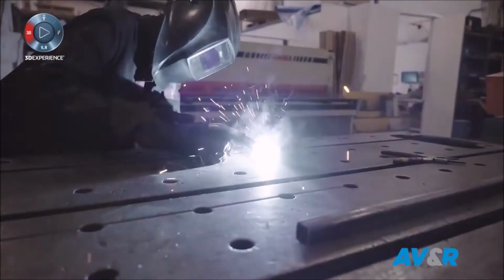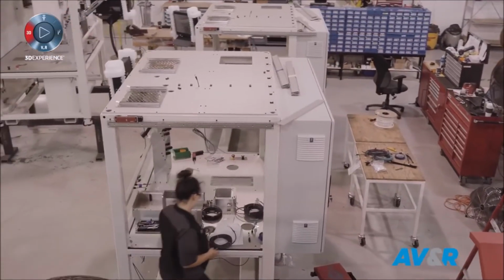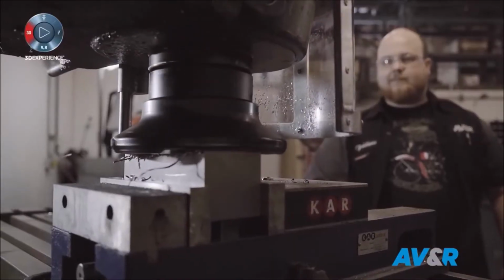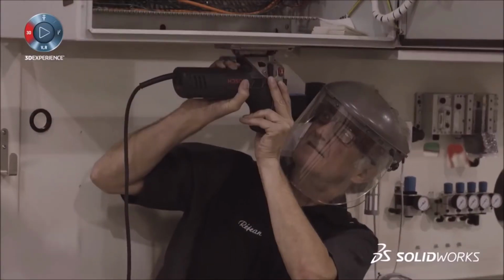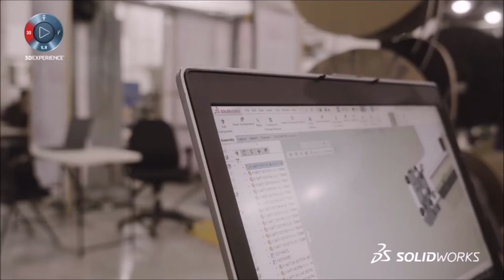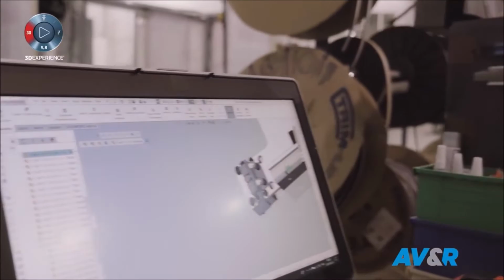I think that over the years we're putting so much more information in the 3D CAD, so we're saving a lot of time in the assembly, because the assembly team uses SOLIDWORKS as well. They've got laptops and they've got the 3D CAD with them. Most of the time they have all the information they need, and it makes the whole process very easy and efficient. Time to market is very important in our industry.